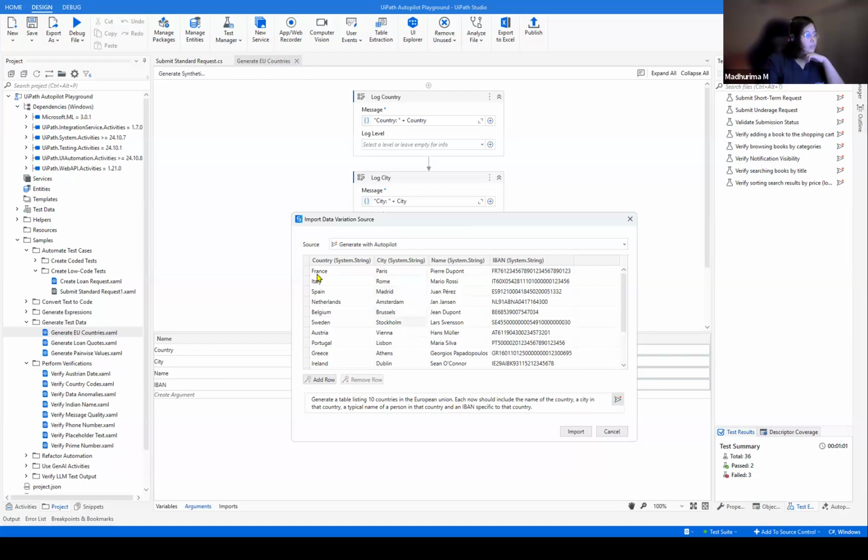Again, you can now see it has given me more than 10 different countries in the Europe region, like France, Paris, and this name is also of a French person. This is exactly how you can leverage the power of prompts while using the autopilot features.